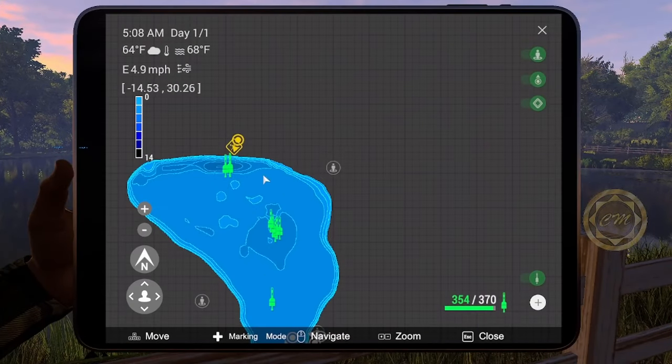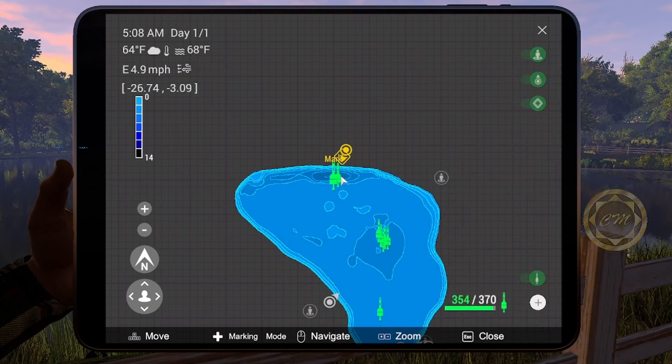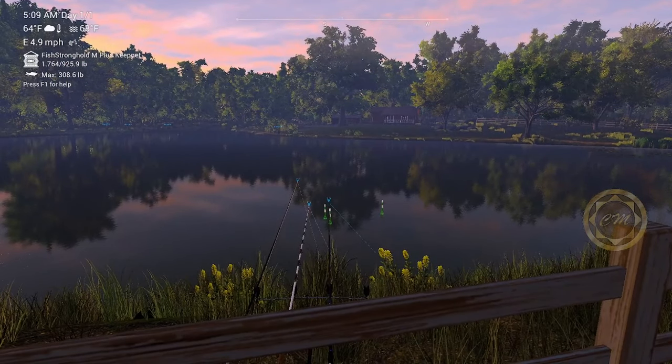Now, when we look on the map, the coordinates are -24 by -5.9, which is basically -6. So anywhere in that area, -26, -25, in this deep area right here, you will catch catfish all day long. This is the catfish spot. This used to be the spot for these smallmouth buffalo, and sometimes you will catch them if you use semolina balls or something of that nature.